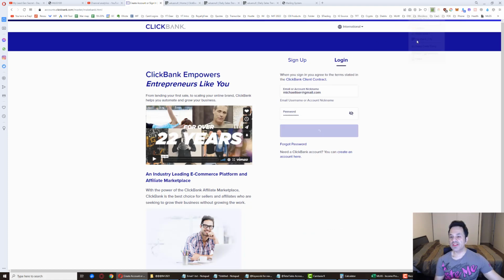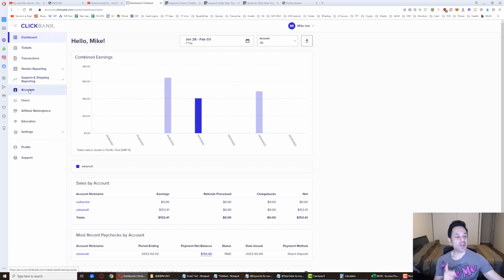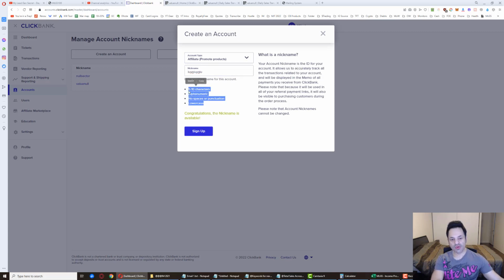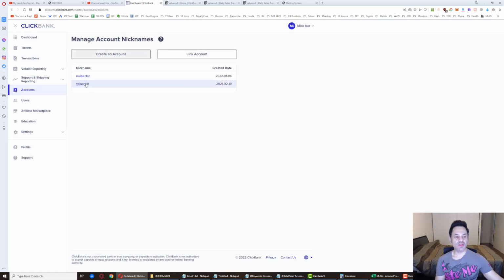But once you're inside of the site, you're going to have to create an account inside of Clickbank. And the way that works is by opening up this menu over here, going to accounts, create an account, creating an affiliate account, because we're promoting products. We're not a vendor here. We're not selling our products. So then you just enter in a nickname over here, but you have to follow these rules, and then you click sign up. And when you do that, this will populate over here.